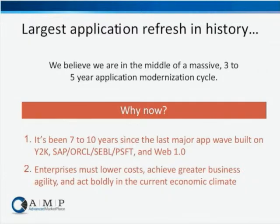And this is why we're focusing, the last slide of this. This is kind of the guts behind everything we're doing. We believe we're on the largest application refresh in history. We haven't seen anything like this since Y2K. Modernization of legacy applications is widespread now. And on top of that, the mobile application space is going gangbusters right now. A lot of brand new applications for mobile, a lot of web-based applications coming online, not only replacing legacy systems, but adding to legacy systems and interfacing with legacy systems. And the reason, the driver behind all of this is everybody is under the same gun. We all need to lower our costs. We need to do more with less. We need to be agile and make sure we're looking out for our best business interests.